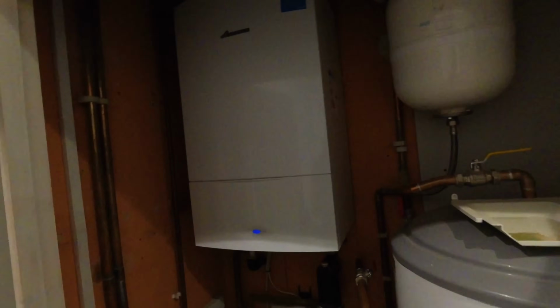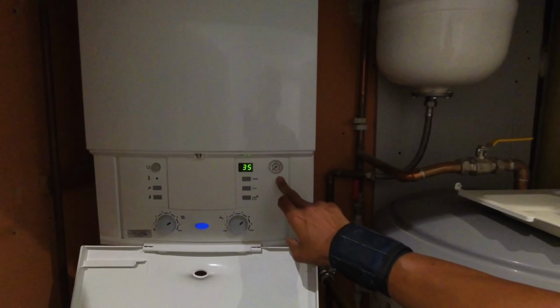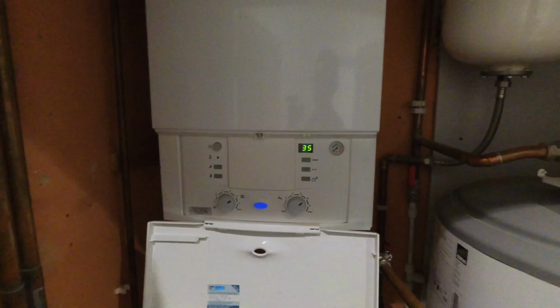So you probably won't recognize this job because I did it a while ago. I can't remember how long ago exactly, but I did put it on YouTube. It was the PRV on this Worcester CDI. Now, the pressure on this has dropped to 0 again, but I've checked with the customer, PRV hasn't been going, so I'm not sure where the leak is. I'm going to take the case off and have a look inside, see if it's something internal.